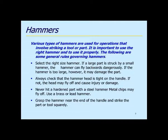Hammers. It is one of the most important tools in an automotive workshop. Various types of hammer are used for operations that involve striking tools or parts. It is important to use the right hammer and to use it properly. The following are some general rules governing hammers. First, select the right size hammer. If a large part is struck by a small hammer, the hammer can fly backward dangerously. If the hammer is too large, however, it may damage the part.